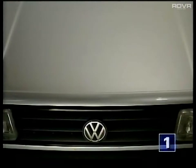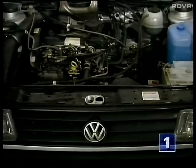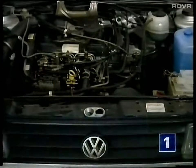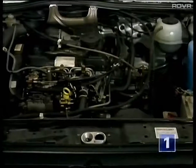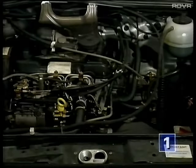Recent developments by Volkswagen have seen the introduction of an even cleaner diesel engine, known as the Umwelt diesel. Umwelt is the German word for environment, and this new engine has been specifically designed to produce lower exhaust emissions.